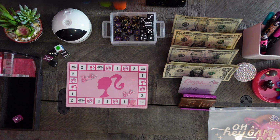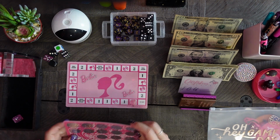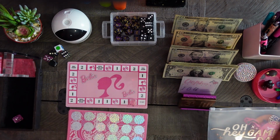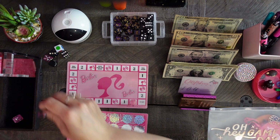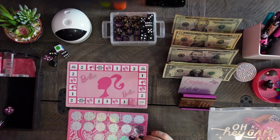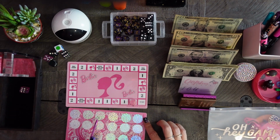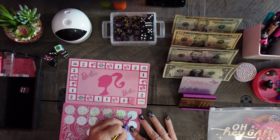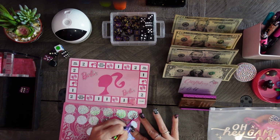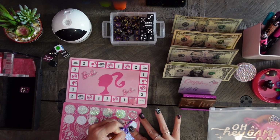And for the Barbie head, I've decided I'm going to do a scratch off for that. Our scratcher. Let's roll another one to see which one we're gonna do. Oh. 6. 1, 2, 3, 4, 5, 6. We'll scratch this one right here. And we got $2.